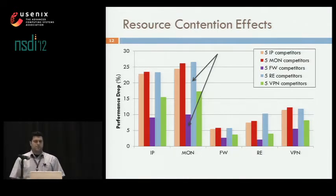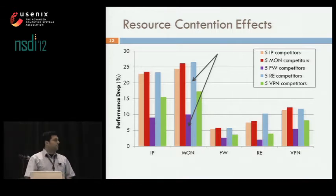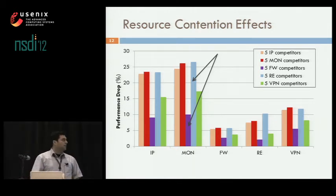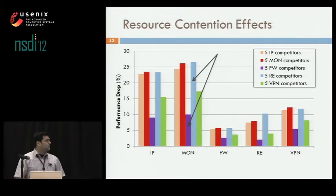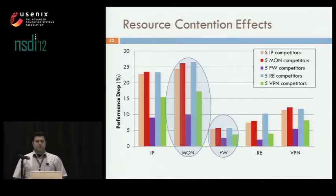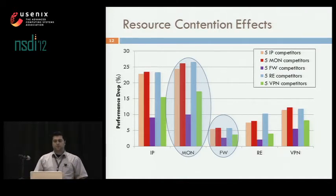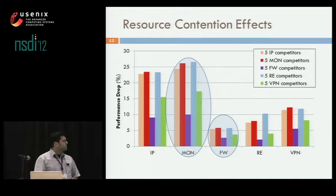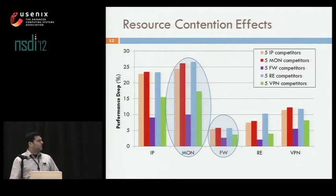You can see that some applications are significantly more aggressive than others. The light blue bars correspond to redundancy as a competitor, while the purple bars correspond to firewall as a competitor. You can see that the light blue bars are always higher than the purple bars. That means that redundancy inflicts more damage than the firewall. We also observe that some applications are significantly more sensitive than others. For instance, IP and monitoring suffer always more than the other applications. Their corresponding bars are always higher than the other bars.